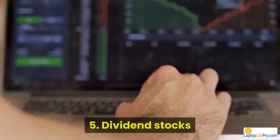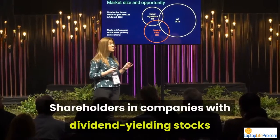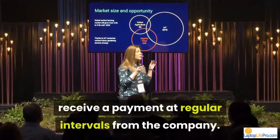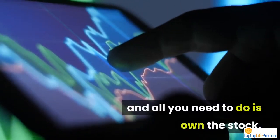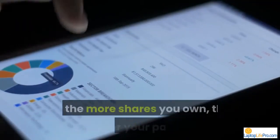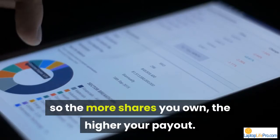5. Dividend stocks. Shareholders in companies with dividend-yielding stocks receive a payment at regular intervals from the company. Companies pay cash dividends on a quarterly basis out of their profits, and all you need to do is own the stock. Dividends are paid per share of stock, so the more shares you own, the higher your payout.